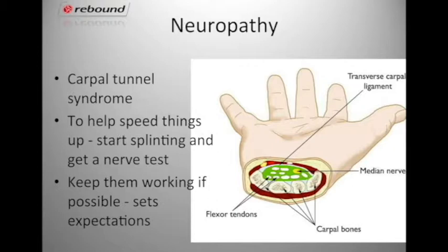And then, obviously, setting expectations. We'll talk a lot more about this, but setting expectations from the beginning. Keep them working. Make sure that they understand that they're going to be expected to work through this. And around the time of surgery, if they need surgery, I will manage the return to work in that. But for people who come to me off work for something like carpal tunnel, or really almost anything else, it's so much harder to get them back or to manage their expectations. So whenever possible, try and keep them working.